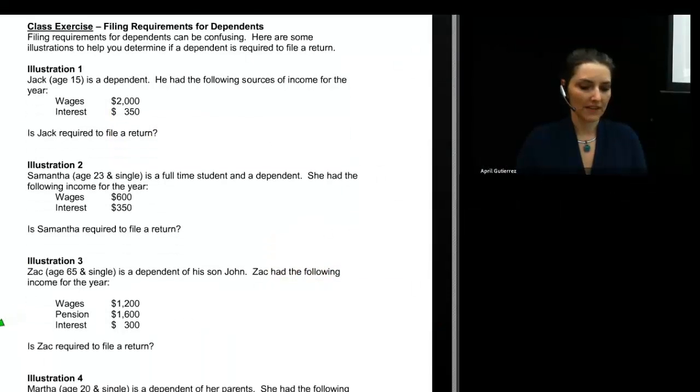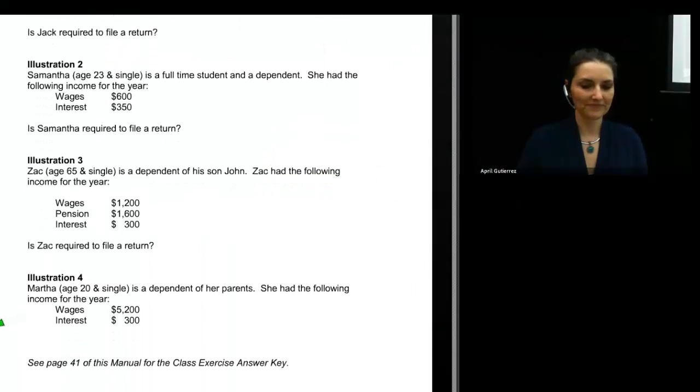All right, illustration number 3. So I'm going to let you take 3 and 4, and I'm just going to let you read them on your own and think about your answers.